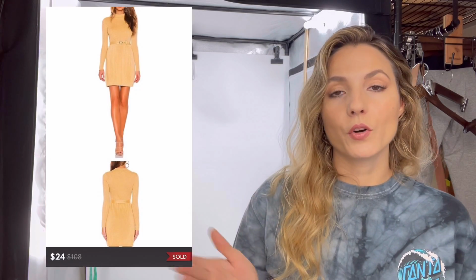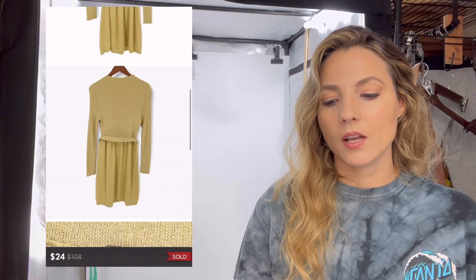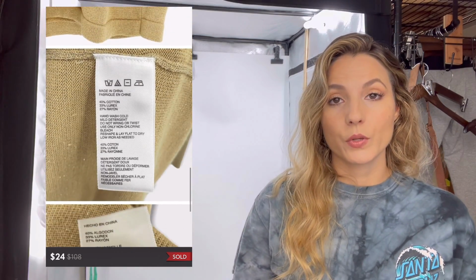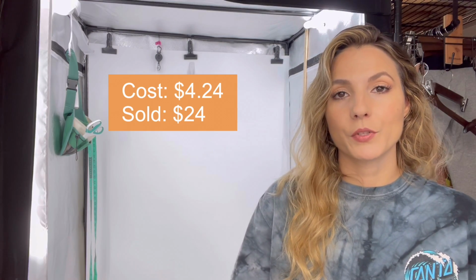And then on Poshmark, the first item to sell was this Free People French Girl Gold. It was like a sweater dress. And this one did take a long time to sell. I had it for 387 days. So definitely not ideal. I thought it would do a lot better and I thought it would sell more in winter time, but I will take it either way. I picked it up for only $4.25, but it only sold for $24, so not the biggest return, but also not too bad.